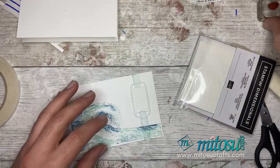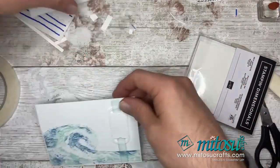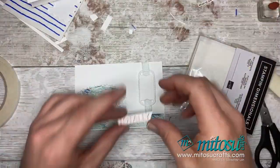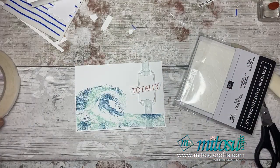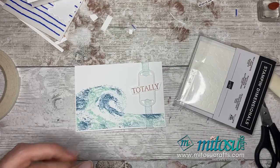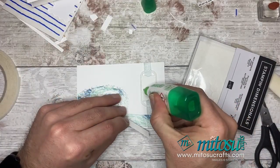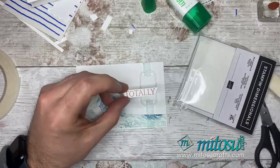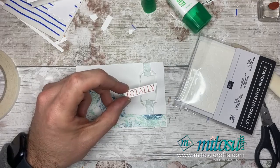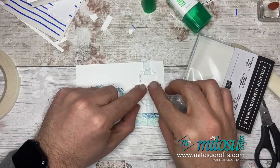I think what I will do, I won't stick that down just yet. I'm going to stick this on first, because then I know the positioning, because I need to stamp my birds once again. So I'm going to stick the totally down first. I'm going to start with the middle part. And then we'll stick that on straight like that. That's going to cover up that join.